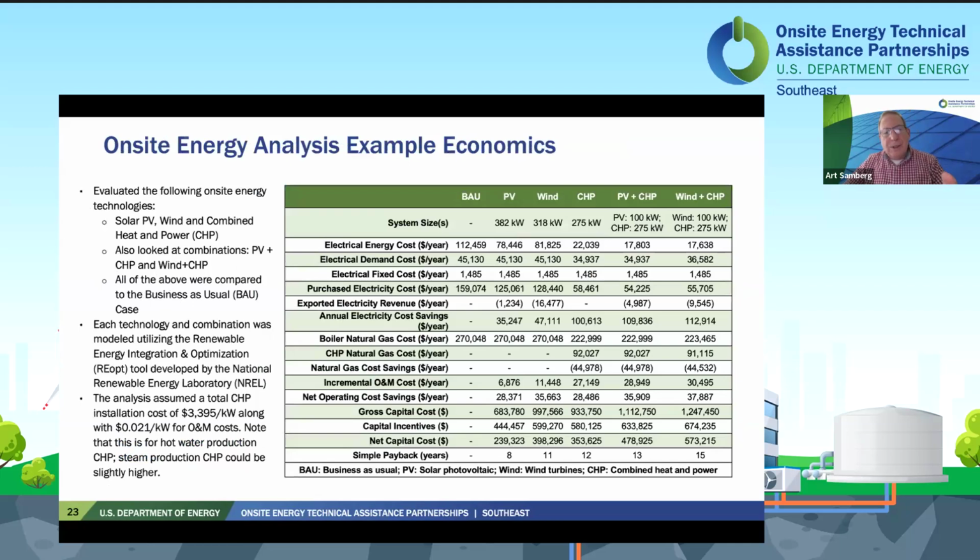So this is part 2, if you will, of the example we just were talking about. So we talked about how much energy, what the system sizes are. That's the same if you look on top there. This is the same example as 2 slides ago, okay? And what we're looking at here, though, are the costs, okay? And what we can see is if you go down again vertically, the purchase electricity cost, for example, business as usual is about $159,000. And the PV, just PV by itself would reduce that to about 125,000. And then it continued down.